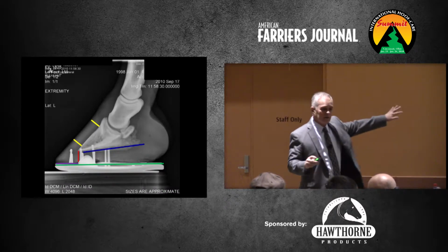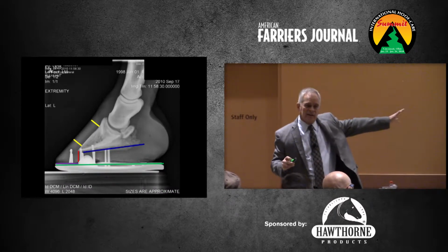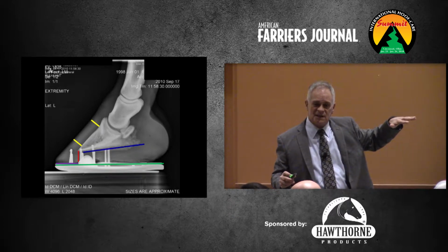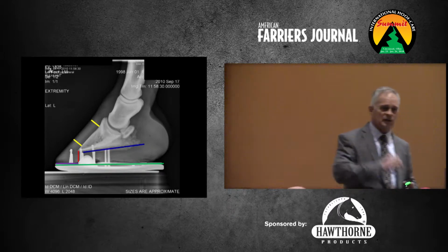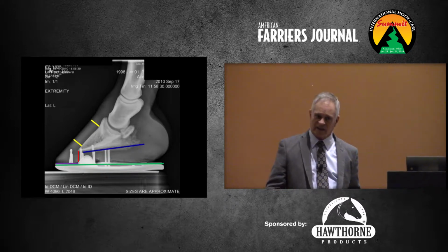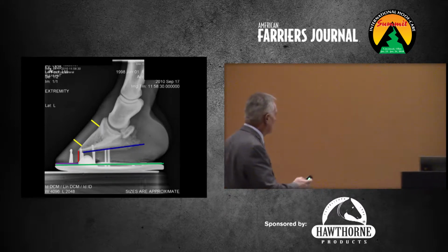Again, here's all those little terms just drawn out. Now, we don't draw these out all the time, though you can with the modern machines. But what I'd encourage you guys, when you're looking at a radiograph as a farrier, these are the things you're checking. Okay? And we'll go through them.